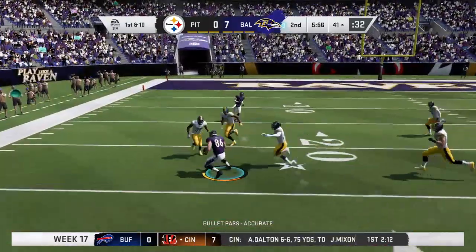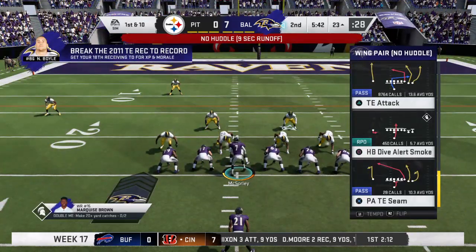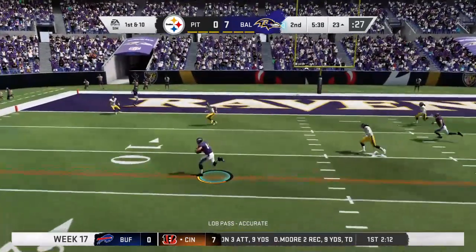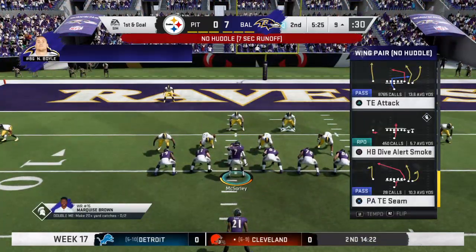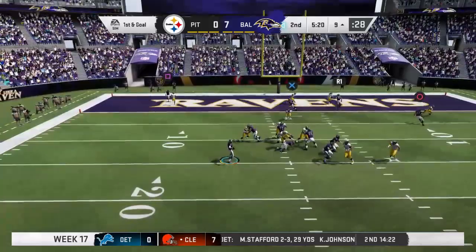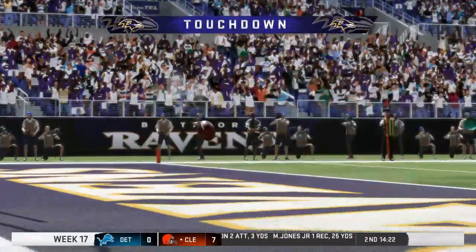The throw there finding its way to Boyle. And brought down, but not before they're inside the 25. A big one there for the Ravens. It goes for 18. Now McSorley. That's into the hands of the tight end Boyle. And he gets it inside the 10 to the 9. Back-to-back nice gains. That one for 14 yards and another 1st. And this is caught. Touchdown, Baltimore.